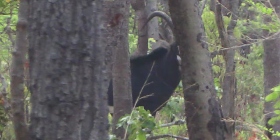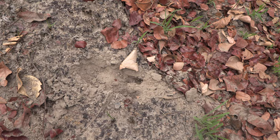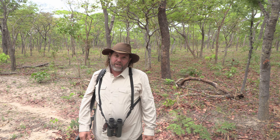Tracker's just spotted a group of sable. Looks like there's a pretty good bull in the group. They've been in these forests really thick in here because the weather's been so bad, but we have some fresh tracks here. We're going to track these down and see if there's a good bull in the group. So this has kind of been the best day of sable hunting we've had, so we're going to see if we can get on one here.